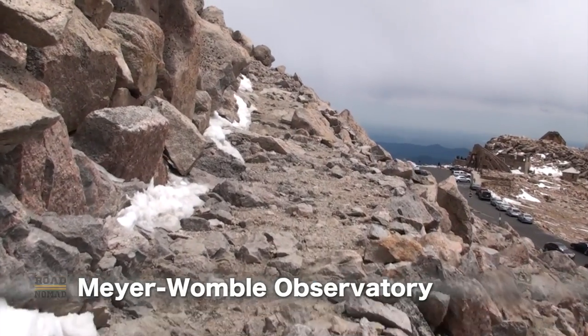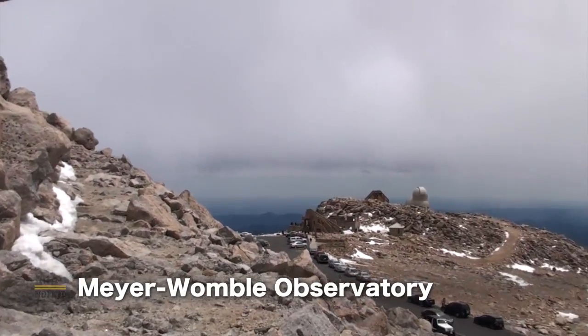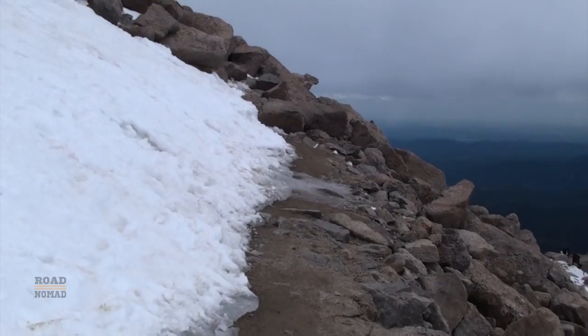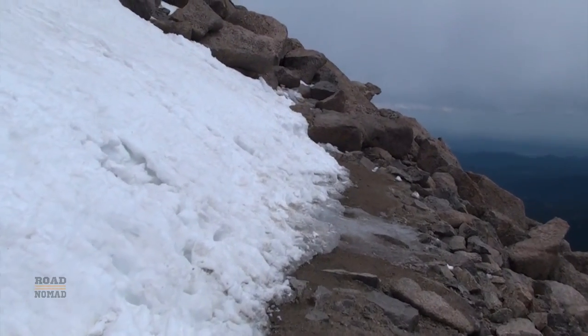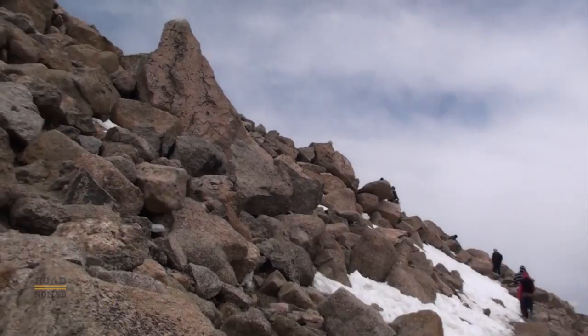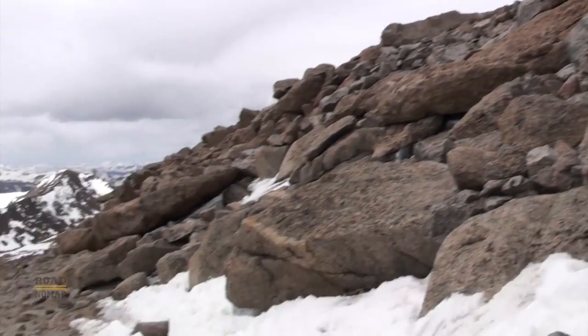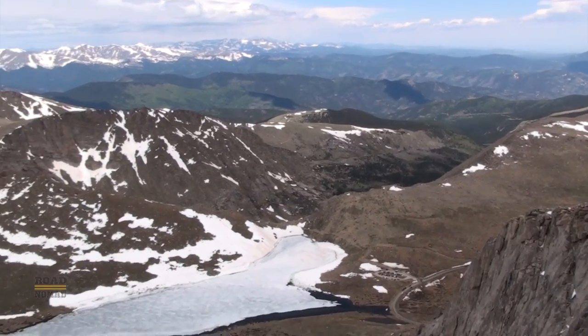That structure down there next to the Crest House is the Meyer-Womble Observatory. At one point, it was the world's highest optical observatory. Now it's just the third highest. Still pretty good, though. There's a lot of very slippery ice, so I must be careful. At one point, after slipping and falling, I almost chickened out and turned around, but eventually made it.